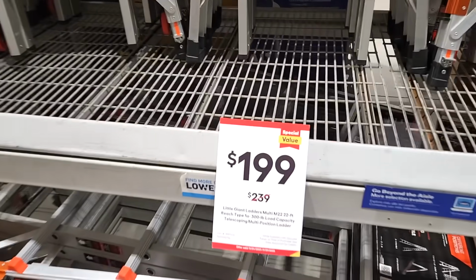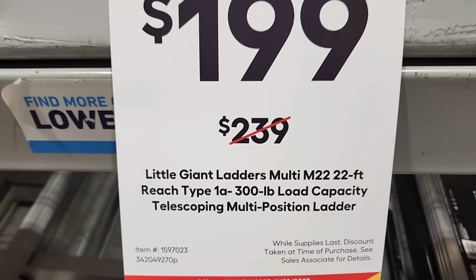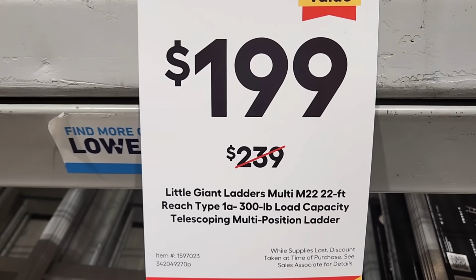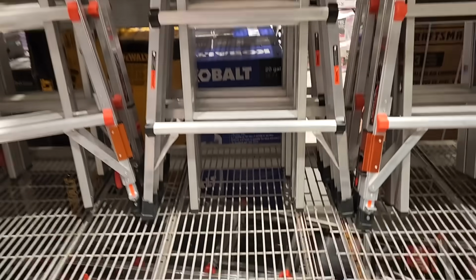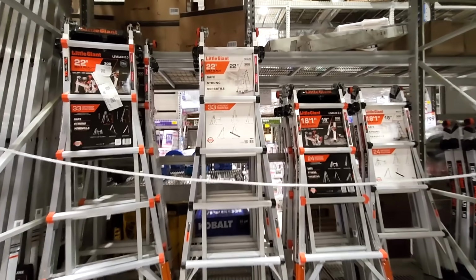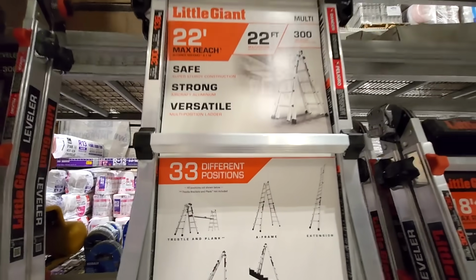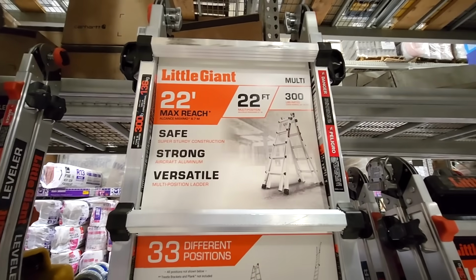They also had the Little Giant 22-foot reach ladder. This is the multi-position ladder. It was $239 down to $199. And this has got the 300-pound capacity with this one. 22-foot max reach on this. And this is going to have up to 33 different positions.